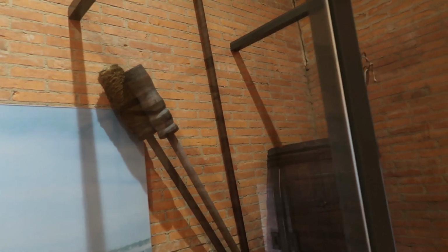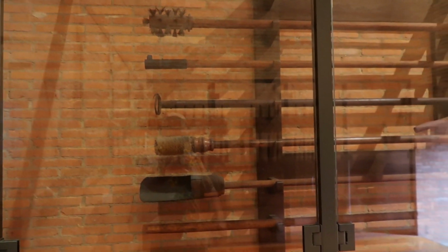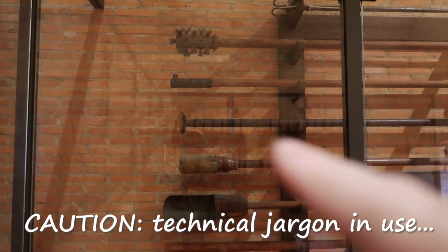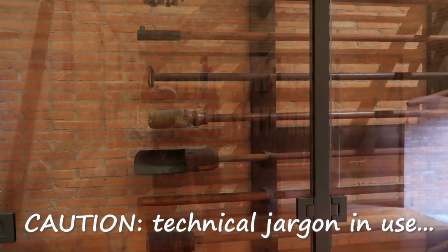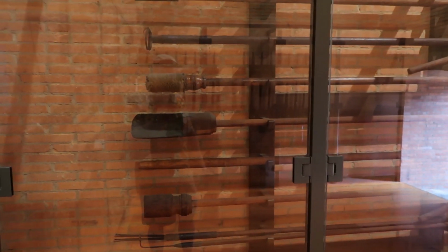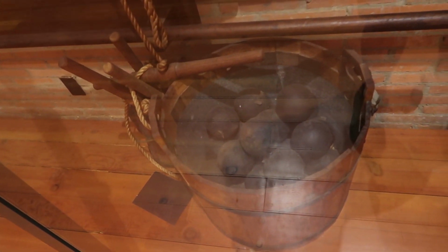And there's some of those things for pushing that stuff down in the cannon before you shoot. And here's some more different kinds. I bet you didn't know what all these are used for. They don't just push the cannonballs down there. They got some little brushes. They can clean that and wire it out and make all that stuff come out of there, or the cannon's not going to shoot too good. And that could be a problem. And there's the old bucket of cannonballs. Look at that.